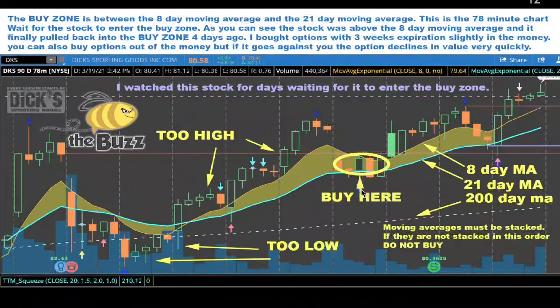I look at stocks that are stacked. The moving averages must be stacked. So the 200-day moving average is this dotted line here. My 21-day is here, and my 8-day is here. They must be in order for me to play this stock.